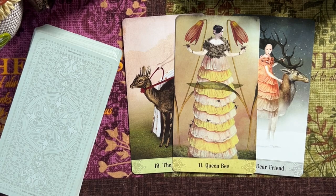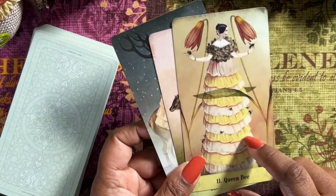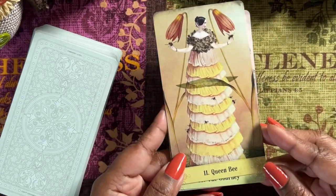She nurtures us all. Okay, so she's nurturing and she's sending things out into the world. How interesting. So if I was to pull that card as like a daily pull, then I would want to pull some tarot cards to see what can I nurture today? What can I grow, you know?